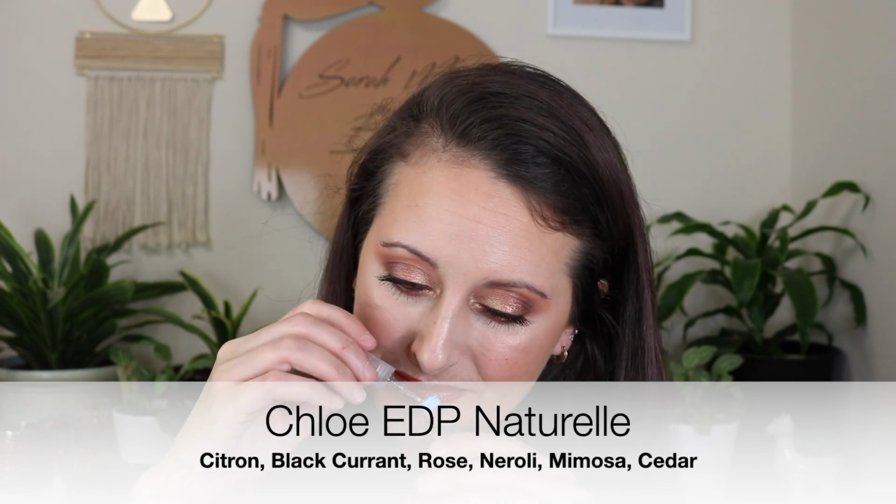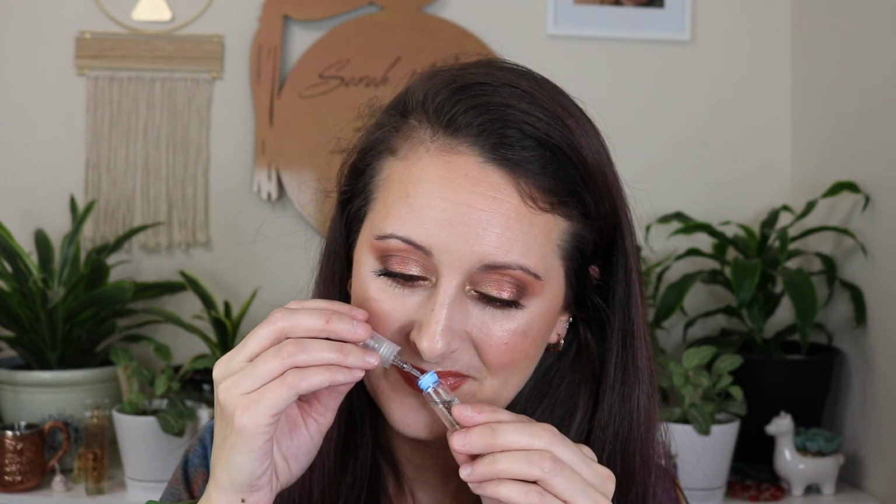And she said it wasn't at all what she expected, and I totally understand. It's definitely Chloe. Like, I can smell the Chloe underneath it all. But I almost get like a mint. I'm almost getting like something minty from this. And I did spray this one on my skin as soon as I got it because I adore Chloe fragrances. Like, I love them so much. I just really wanted to test this one. And yeah, I almost get something like a minty vibe from this.